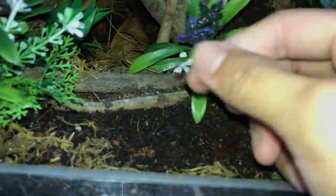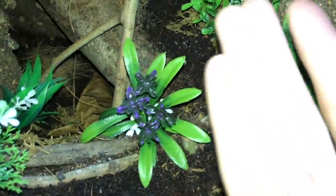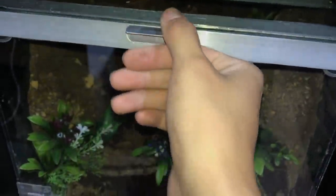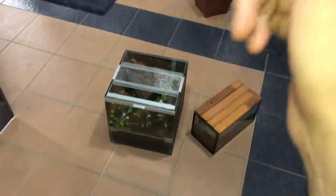I mean, the substrate is still a little bit damp. It's not the most dry one out there, but it will dry out super fast because we have the ventilations up here. So the top ventilation allows water to evaporate rather quickly. So yeah, let's get her into this enclosure. All right, guys, let's do this.